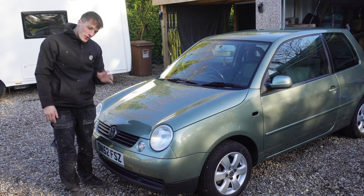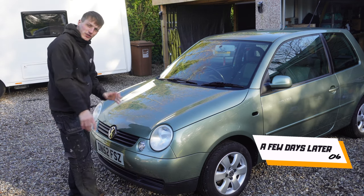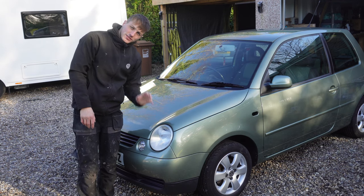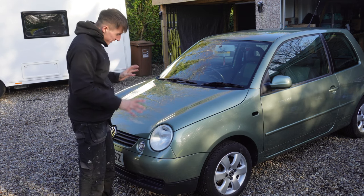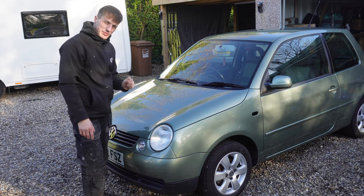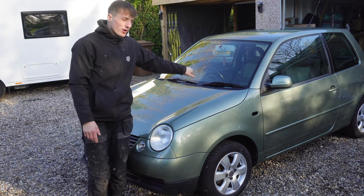The little Lupo is starting to come along. Look at these headlights, they look so good, and most importantly, they're now going to pass an MOT, which is what is most important. But this thing is looking really, really fresh. I'm really pleased with it, but we still have plenty of work to do. We better crack on with that interior.